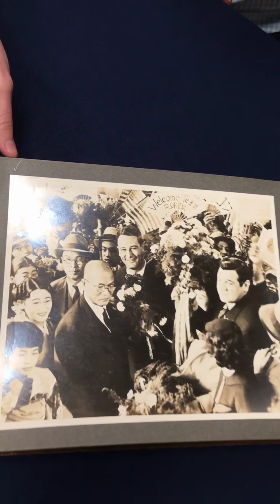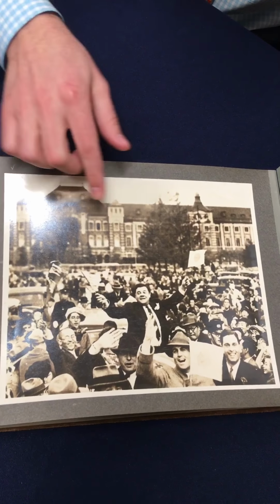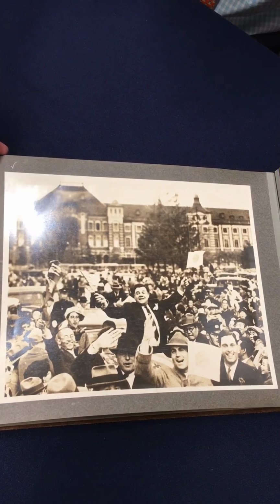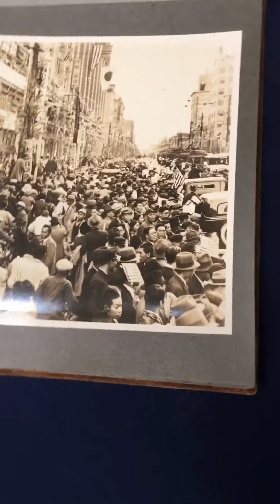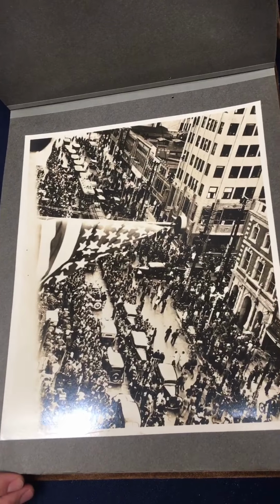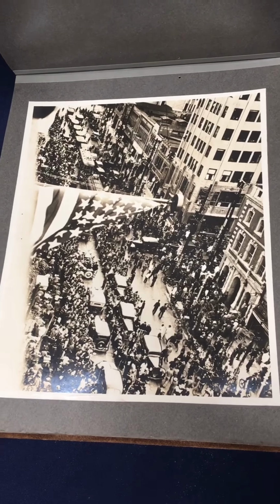Try to cut through to some better photos in here. But there's always Babe Ruth right in the middle. He was obviously the big star of the time, in the middle of the parade there. So we keep going. I mean, look at the crowds of people. It's just crazy how many people were here. Keep going. That's the parade. Look at the streets, they're like 20, 30 people deep, lined as the motorcade's going through.